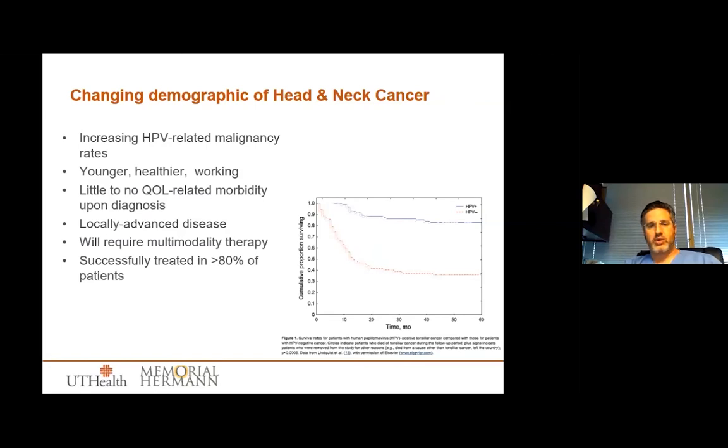They present with very little morbidity from their disease. They often have a neck mass alone and nothing else. You tell them they may have throat cancer. They say, I don't even have a sore throat. I eat normally. I swallow normally. My weight is normal. I feel well. And they present with advanced disease.